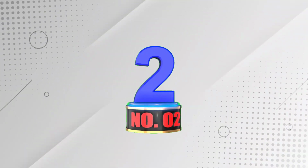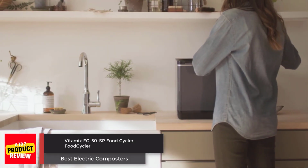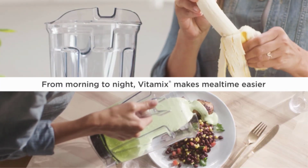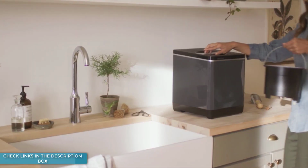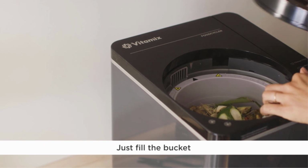Number 2. Vitamix FC50 SP Food Cycler. The Vitamix Food Cycler takes up just 1 cubic foot of counter space and has a bucket that can hold up to 10 cups of food scraps for composting. The bucket is dishwasher safe, and the unit has a carbon filter in the lid that reduces odors during the heating process. The waste bucket is removable so it can be kept anywhere.